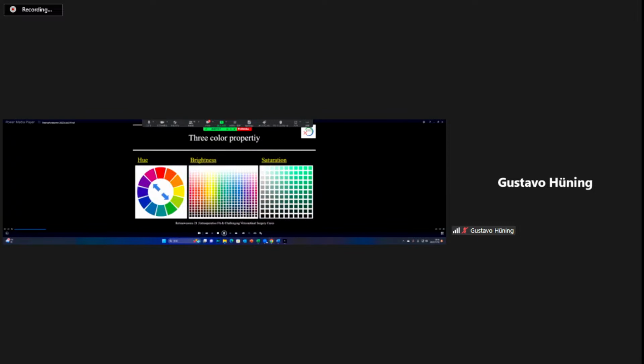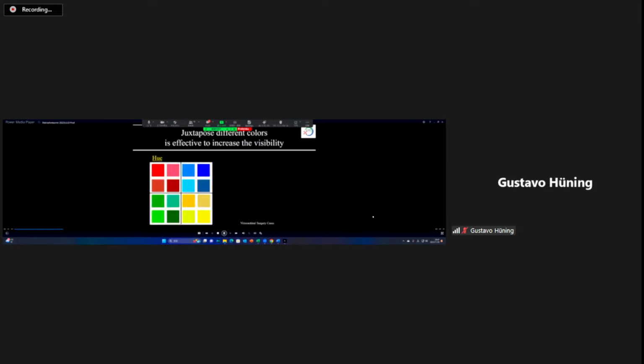Currently, there are no definitive settings for enhancing the visibility of the intraocular tissue using heads-up surgery. Therefore, it is crucial to understand the three color properties: hue, brightness, and saturation, when thinking about how to digitally adjust color settings to improve the visibility of the target tissue. For example, placing colors with different hues, particularly complementary colors like red and green, next to each other is an effective way to enhance their visibility. It is also effective to arrange colors with different levels of brightness within the same hue, such as bright red and dark red.